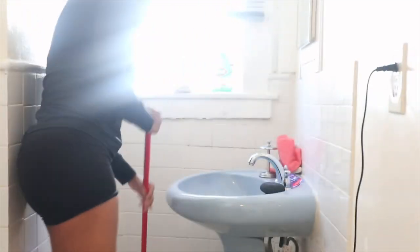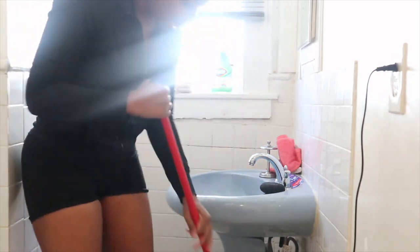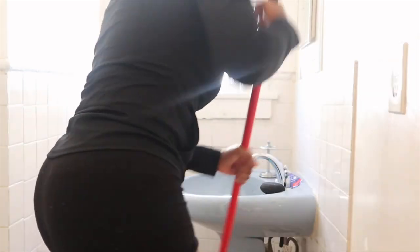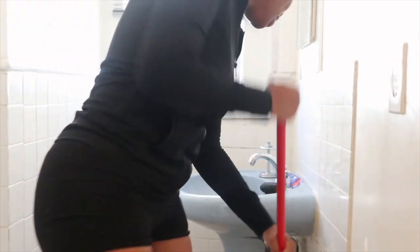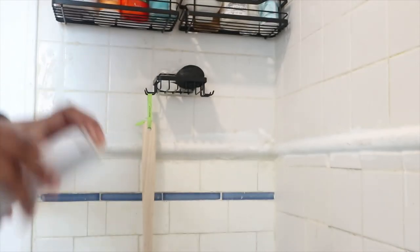Okay, so like I said before, guys, we cleaned from top to bottom. This means that all the dust and dirt that we were cleaning from the top went to the bottom. So now we need to make sure that we're sweeping all of that dust, bacteria, and germs out of the bathroom. So that's what I'm doing right now. I am just sweeping all of the corners and making sure that there's no dirt, dust, or anything flying around, okay?